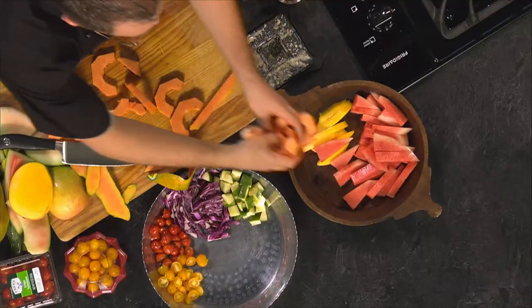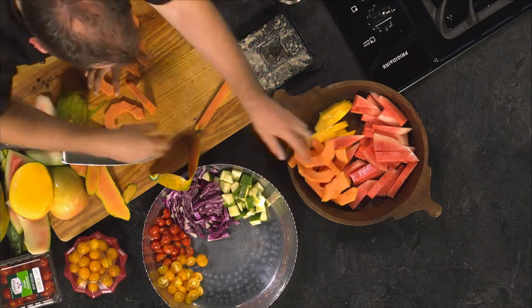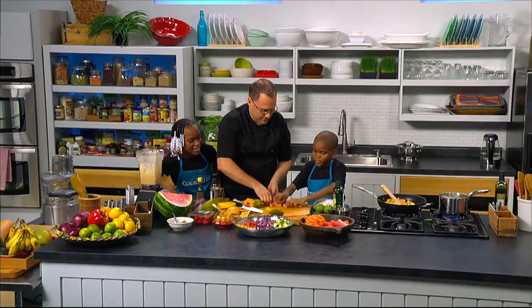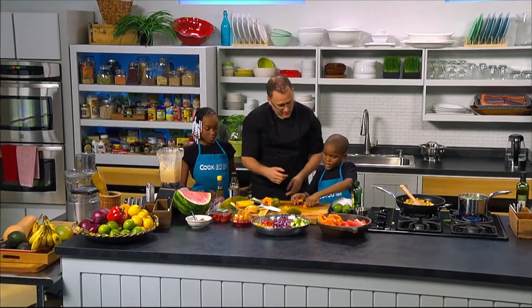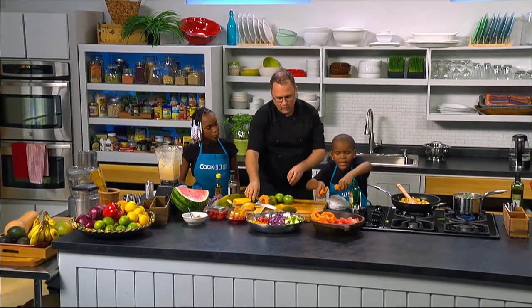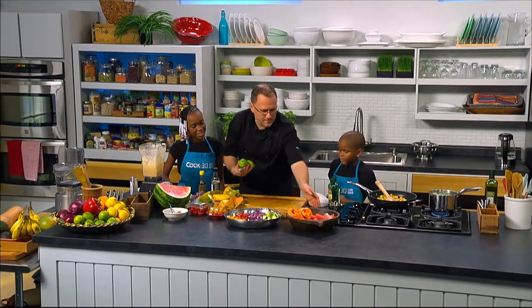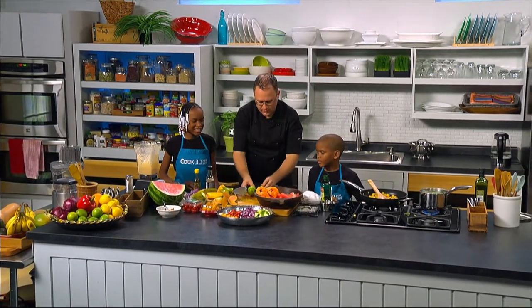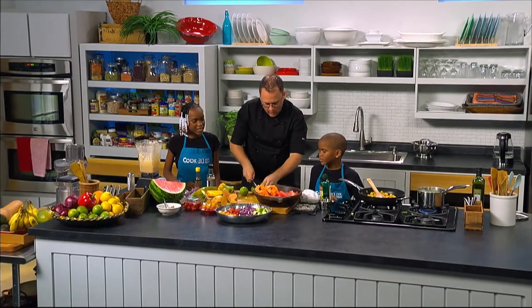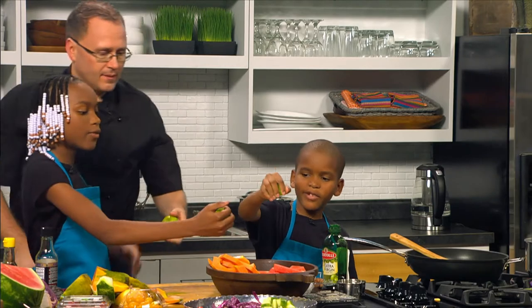And to finish it off, the number one thing that transforms this kind of fruit, thanks for your help there, is lime juice. Just that nice acidic flavour of lime juice. So we can put this up here now. Making a good mess here, aren't we? Yeah. We'll just transform this. So I'll get you guys to squeeze some lime juice over it. One for you, one for you. Lime juice has a great flavour for a lot of things.